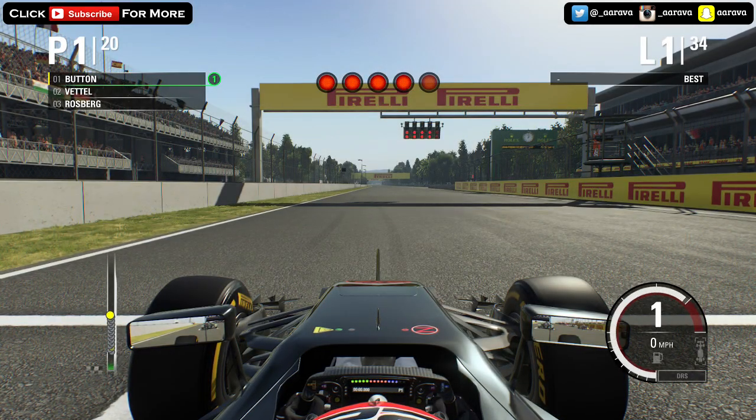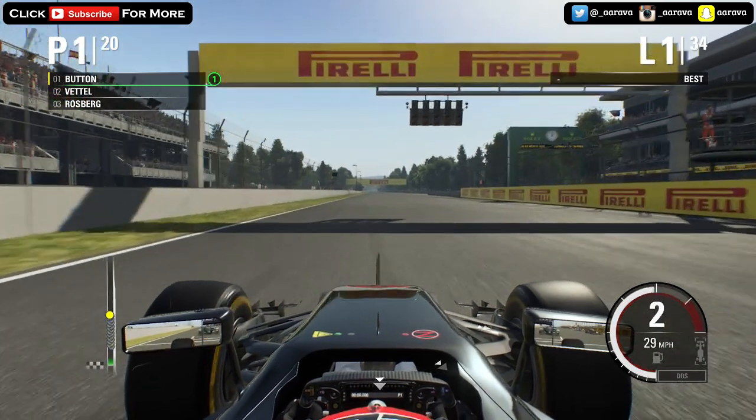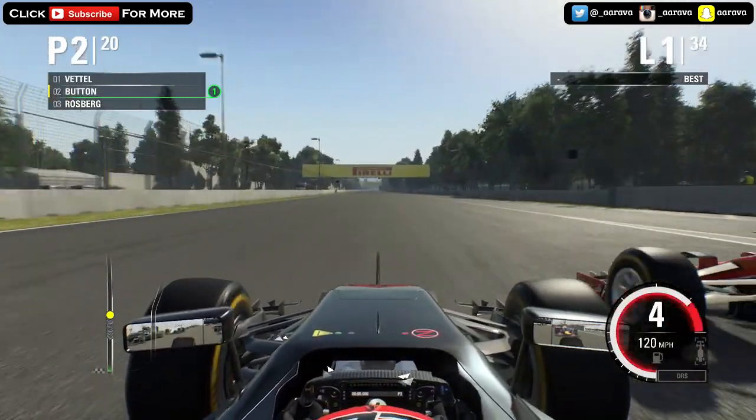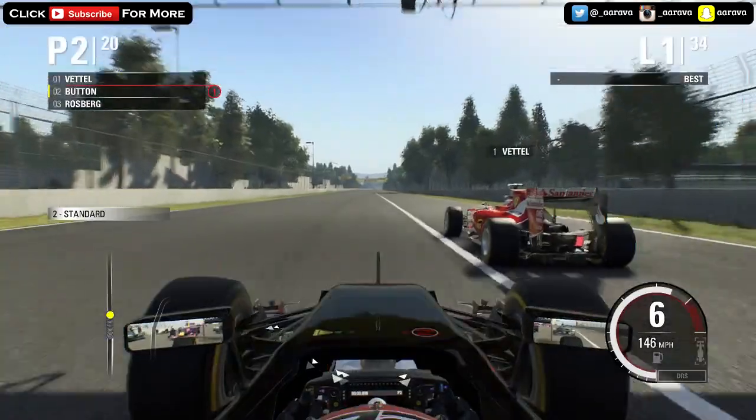But here we now go to 5 red lights for the Mexican Grand Prix, and we are off after waiting an age for the lights to go out, but we haven't got a good start again. Squirreling to the right hand side of the circuit. Looks like Vettel's got on our right hand side. Rosberg tried to look down the left.